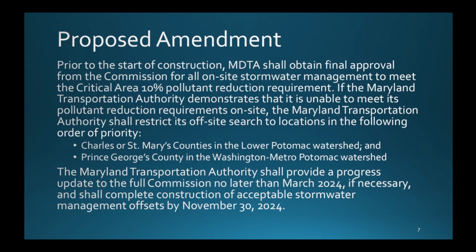So our proposed amendment keeps the language saying that they can look for off-site mitigation projects. And then we are requesting to update the bottom paragraph saying the Maryland Transportation Authority shall provide a progress update to the full commission no later than March of 2024 if necessary, and shall complete construction of acceptable stormwater management offsets by November 30th of 2024. We believe that will provide them enough time to get through permitting and construction, even if there are some hiccups along the way.